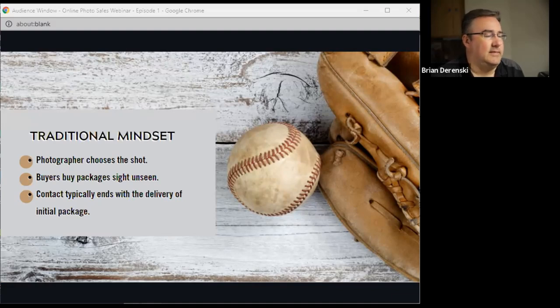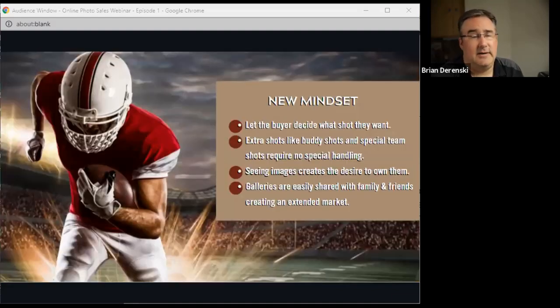So with the new mindset, you could take multiple poses and show them online and let the parents pick out what they like.